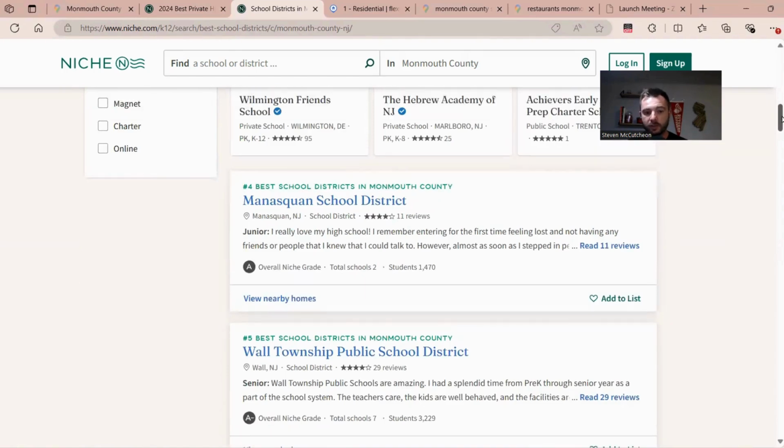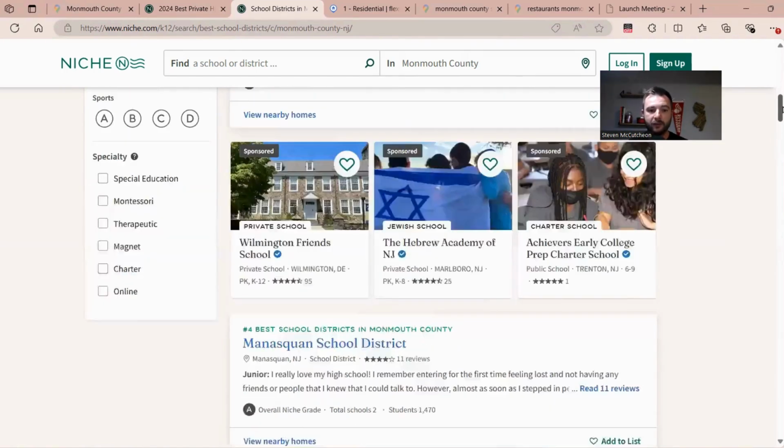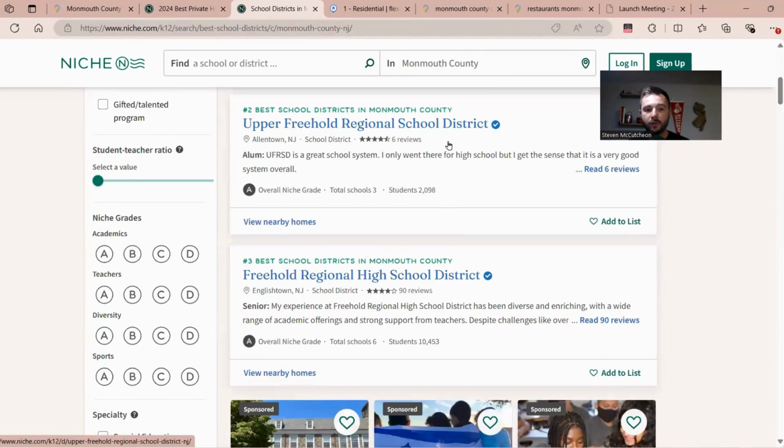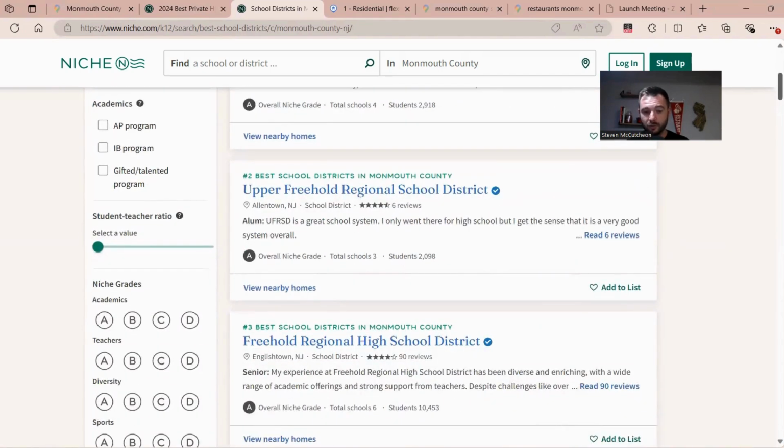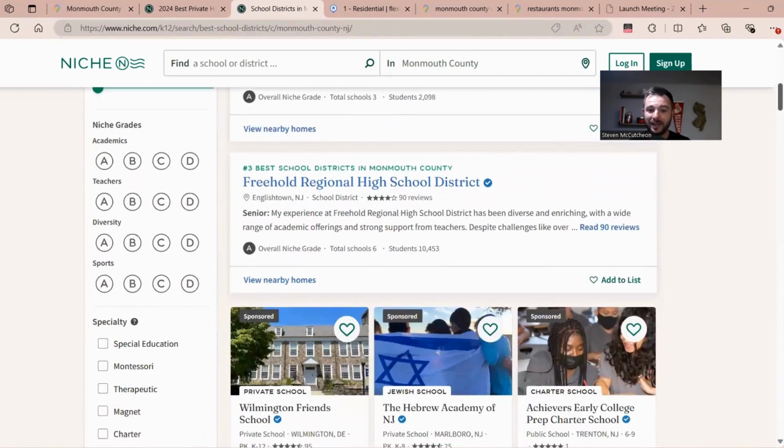So pretty much Wall and Manasquan are going to be in like your southern portion. You have Freehold's going to be in the more center part. Upper Freehold's going to be very far west, more towards that turnpike area that we were talking about. And then Holmdel's going to be kind of in your northeastern section. So pretty much anywhere you go in Monmouth County, you can probably find a top five school district for your child or children to grow up in. So it's pretty hard to kind of miss on that end.